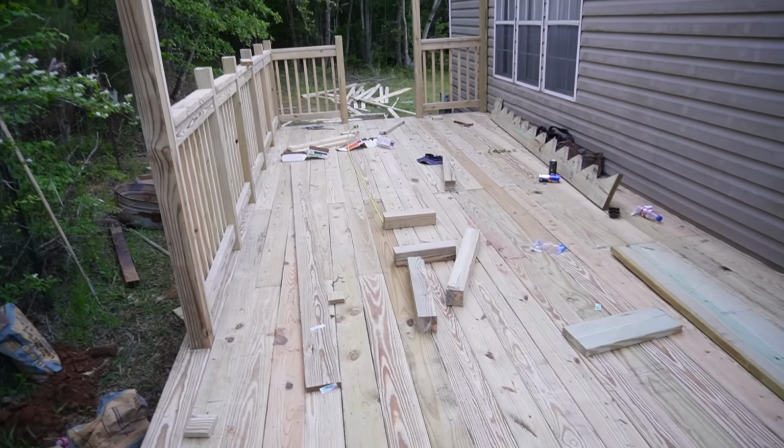But anyway, let me go. I'll give you one last look at the deck. And they said they're gonna put the door in tomorrow, so I definitely have to go get the door knob tonight. But yeah, that's the deck.